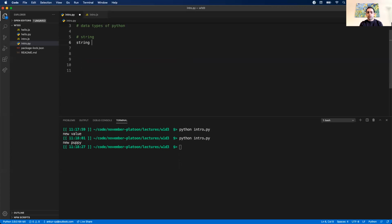Before we move on with strings, the last thing I want to do is string formatting. And this is string interpolation. So notice I added this F before my string, and that just means that my string's going to be interpolated.